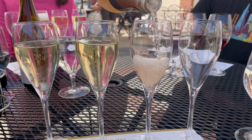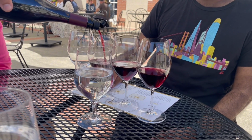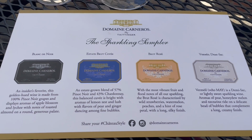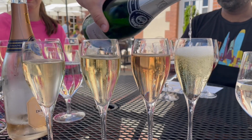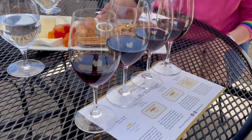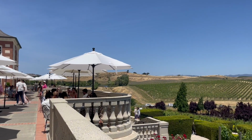I was torn between a sparkling flight and the red wine sampler, so we figured we'd get both for the table. Each flight came with 4 wines, which were all poured out front, interestingly. The sparkling was made in the traditional champagne style and tasted light and crisp, while the red flight featured a range of estate-grown Pinot Noirs. Everything we tasted came from vineyards right here in Carneros, which is located in the southern part of Sonoma and Napa counties.